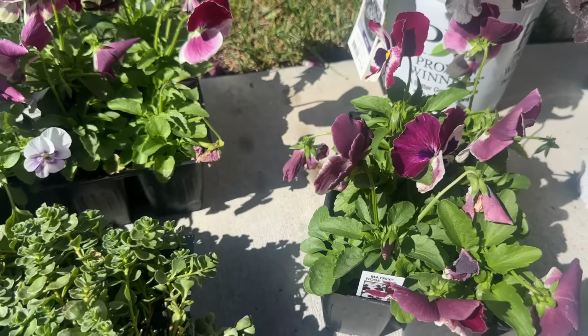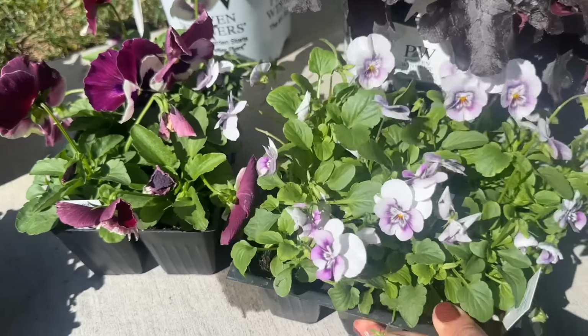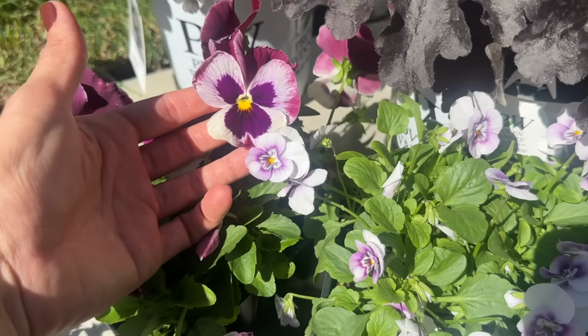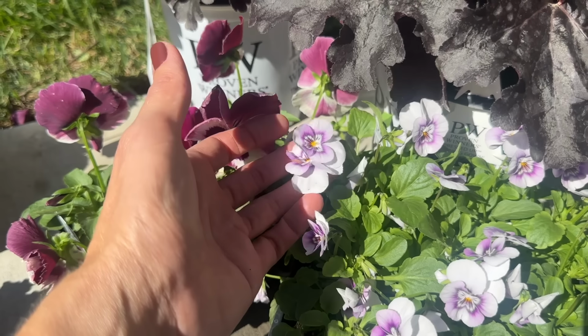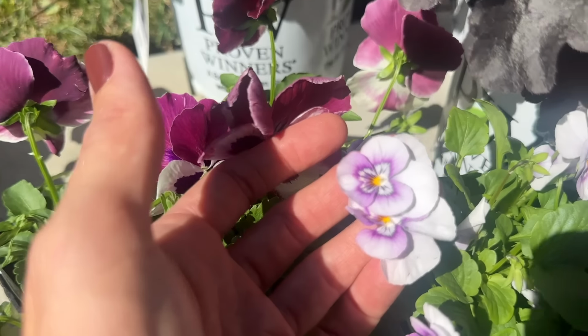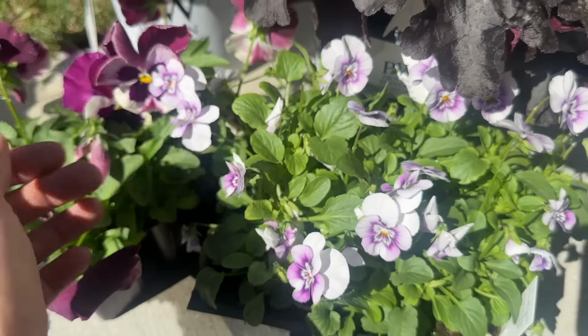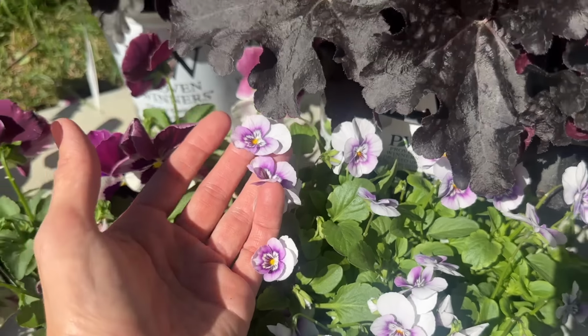And then I wanted something that was going to make it a little brighter, and I thought these were so cute, and I thought that looked cute together. And these are a little bit more spring. I love violas. I mean, look at the detail on that, and it's just such a tiny little flower. I love them, so I thought I'd pop some of this in there too, and that looks really good with that dark foliage.